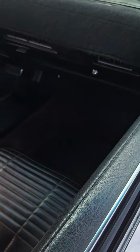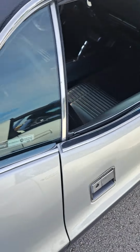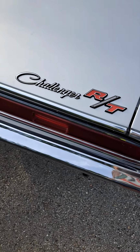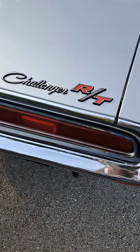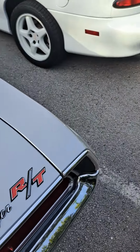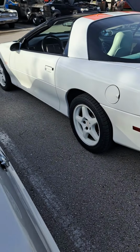One thing about a show like this is you won't see wannabe show cars. You'll see stuff that's in good shape, well taken care of. It's not a lot of public here. It's just car guys with their cars. All right. Well, I went all the way around. So we're back where we started.